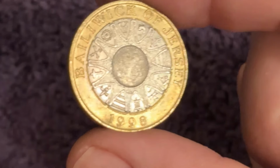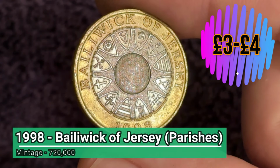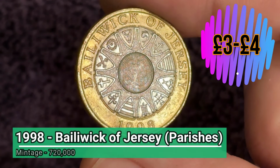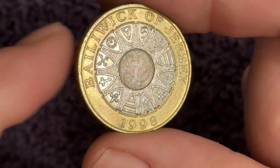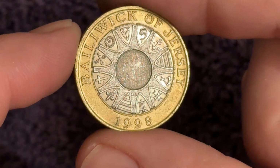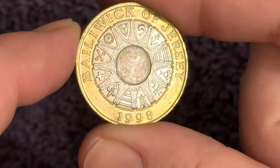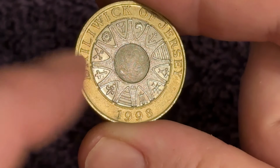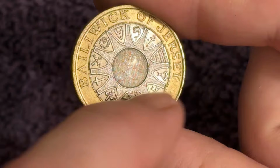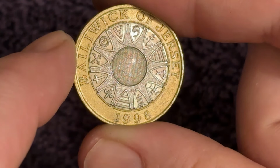We don't see this very often. Bailiwick of Jersey. Of course, one of the Channel Islands. So territory, British territory, not an actual UK coin. But that's a lovely little find. 1998. You can see the latent £2 there in the centre. And I think these symbols, are they the different parishes of Jersey? I think that might be right.